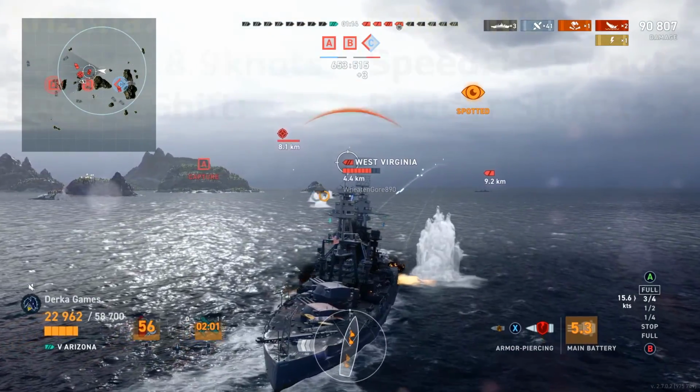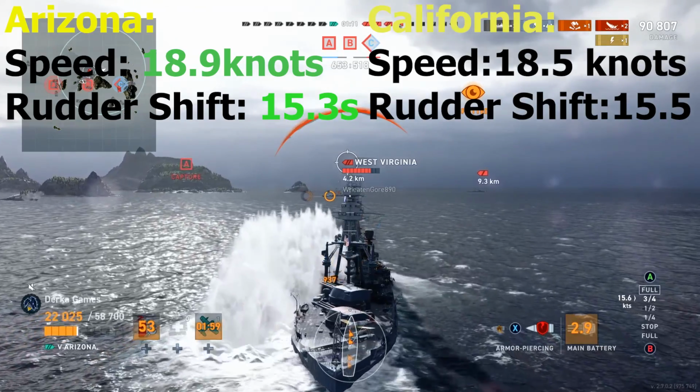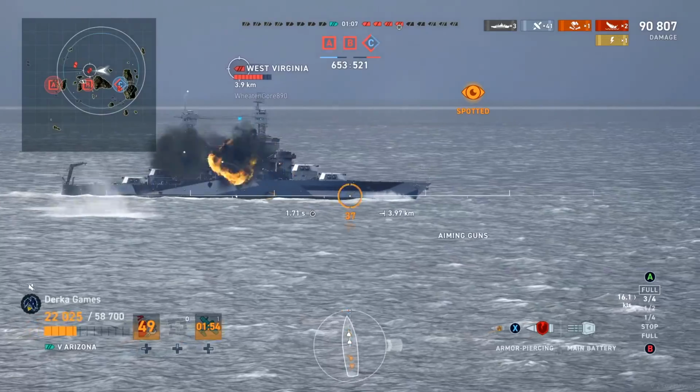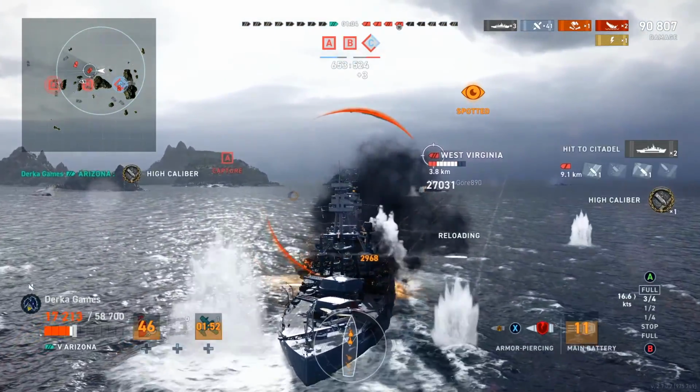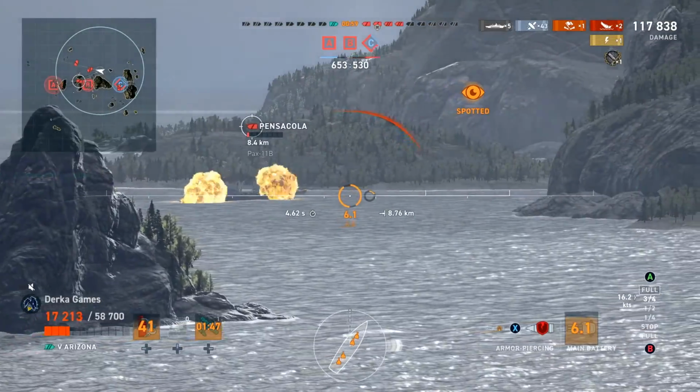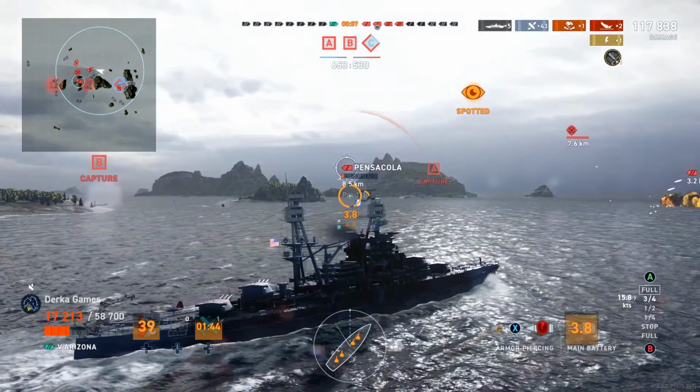Handling for both ships was quite poor. The Arizona's top speed of 18.9 knots beats California's 18.5. The same turning circle and essentially the same rudder shift. Concealment as well, 13.6 on Arizona, 13.5 on California.